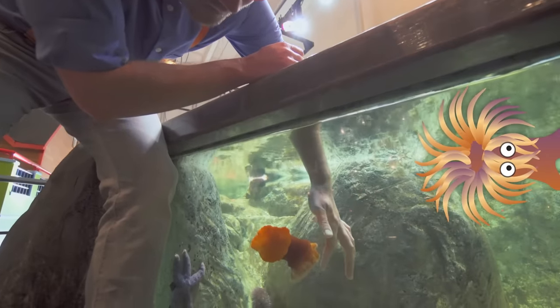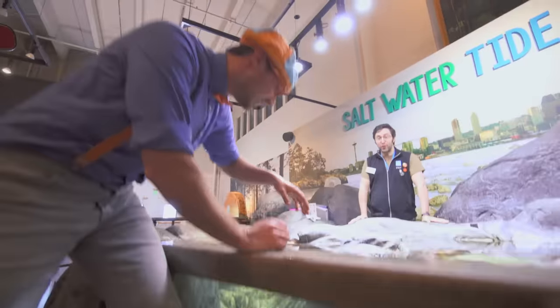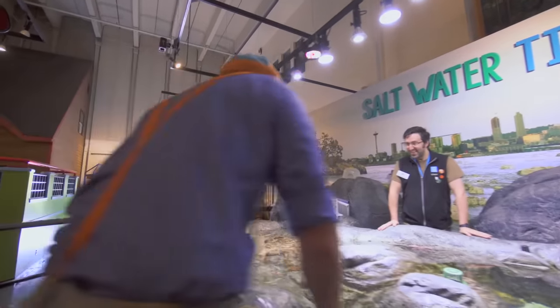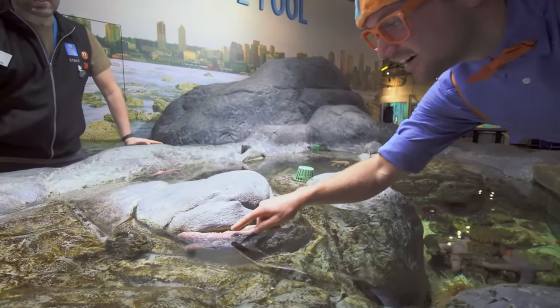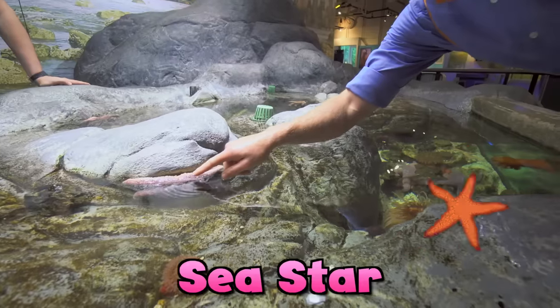Looks like it's closing itself up a little bit. Blippi, it might think you're food. Oh, that's funny. Oh, look at this one. What's this? That over there is a sea star. How does it feel? Whoa.